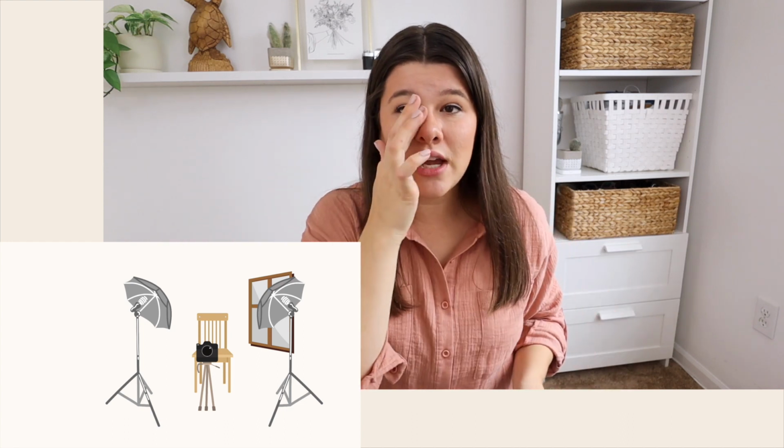So if you do wear glasses and film videos, that's why I have my lights off to the side a little bit more. If you don't wear glasses, like if you prefer to not wear glasses when you're filming, or you just don't wear glasses, this is about the setup that I would do. I would bring this light, push it back where I prefer, go back to the setup that I like to personally film with.